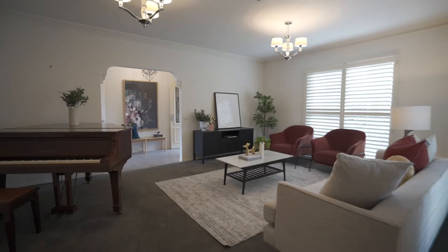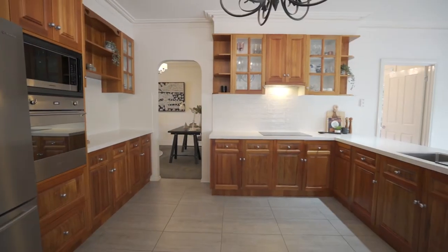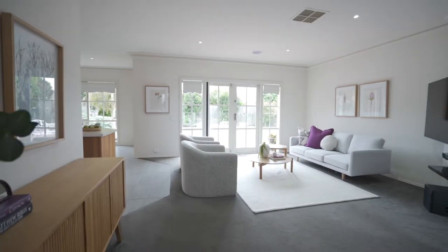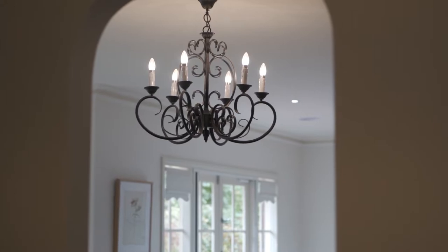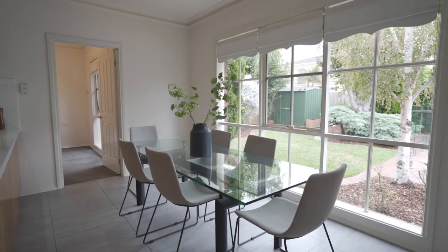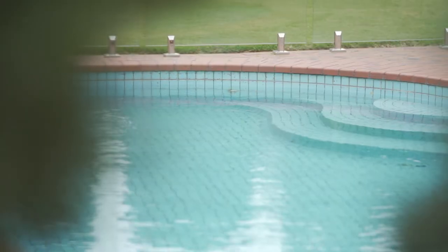Every well-thought-out home needs to combine spaces throughout for the entire family. And you'll certainly find a combination of both formal and informal living zones and an open office zone across this single-level home. A sun-drenched family room is overlooked by the quality kitchen with stone bench tops and provides a clear view to the manicured backyard and in-ground pool.